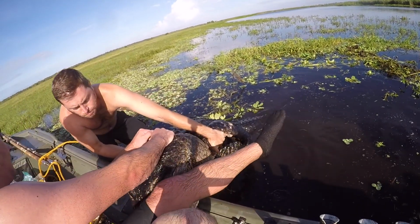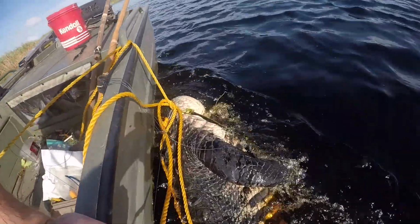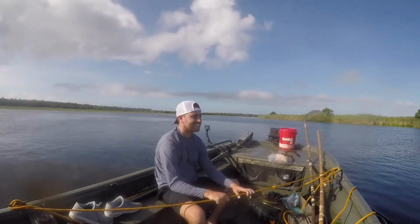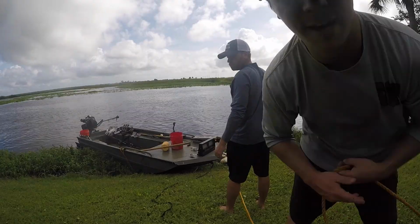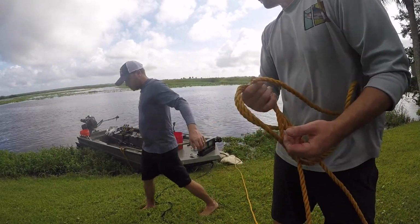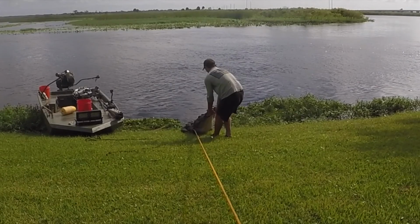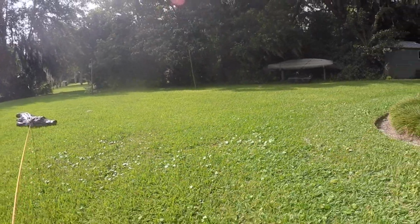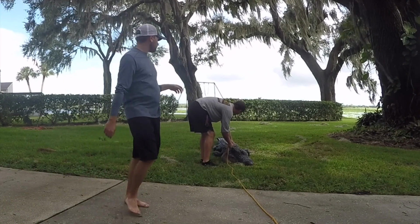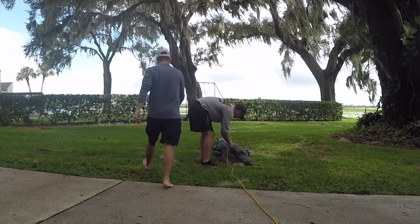We probably have 11 footer here. And we obviously couldn't get him in the boat. We back up the truck and pull him out. As we pull him out, it's clear to me that he's the biggest gator that I've taken. This gator will supply a lot of meat for my family and friends, and I'm glad that I was part of this process.